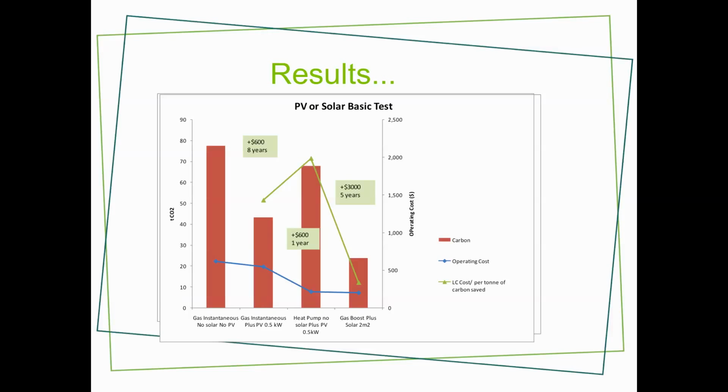The solar thermal system, you've got 5 years. They're all still very low payback systems. It's just interesting the differences between money that you're paying out and the carbon that you're saving. It doesn't always correlate. The cheaper system might not necessarily save you the same amount of carbon.